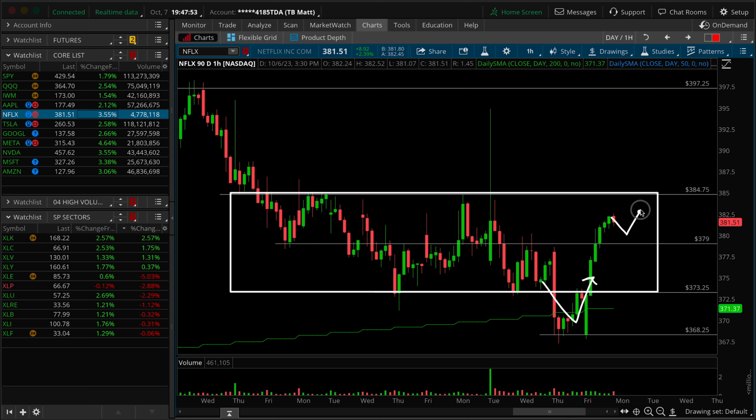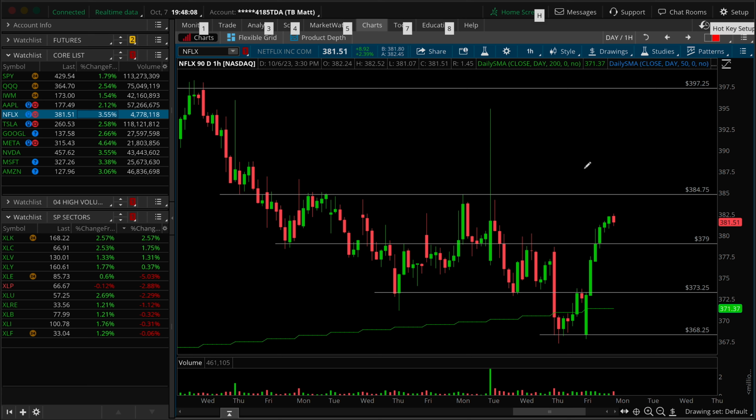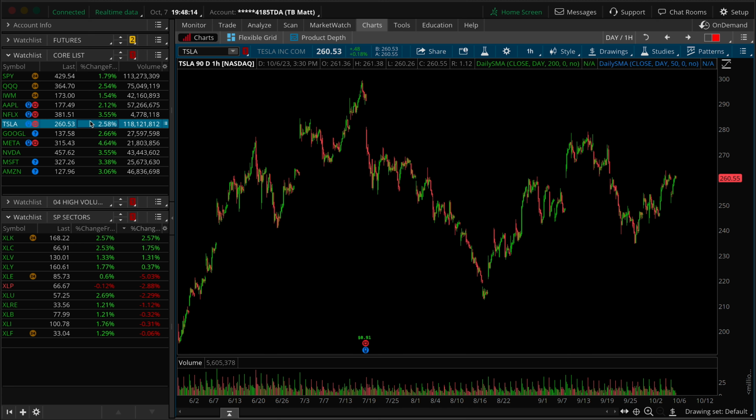Higher lows over 379 early in the week, trade towards the top of the range at 384.75. If we break here, looking for a move in the upward direction, we've got this really weird spike to contend with. I would ultimately start thinking about how we can move through that thin structure sooner rather than later. Failing the 379 just continues balance, and I probably put this back on the back burner as a lackluster name to be trading. Let's take a look at Tesla.